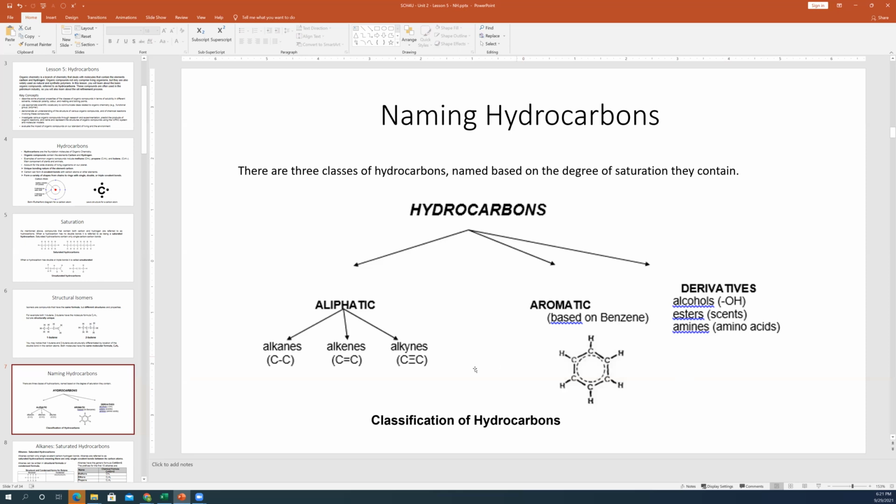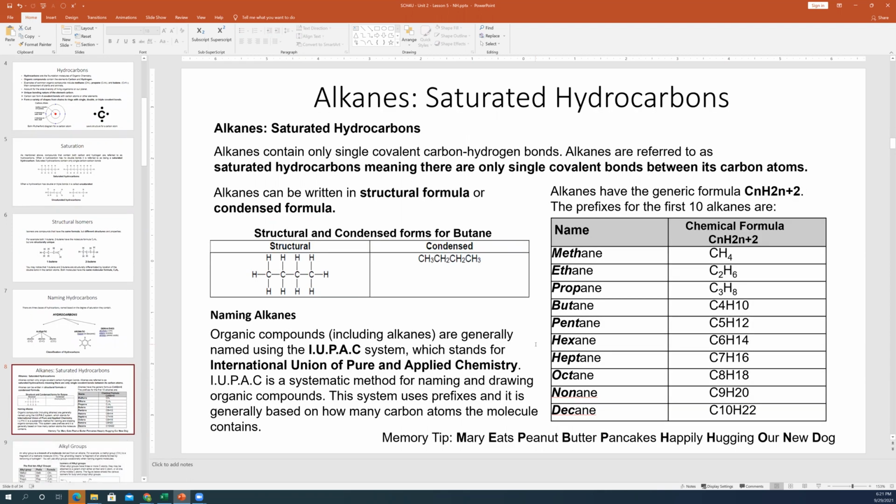So we will get into the naming convention and how you name these hydrocarbons and what the rules are. And by the end of this lesson, we should have a good idea, following the rules, how to name really any hydrocarbon that's given to us. So first, let's talk about alkanes.